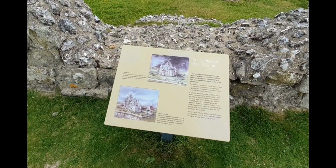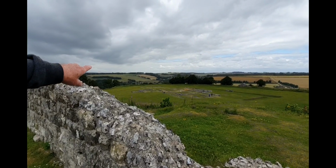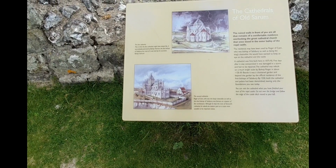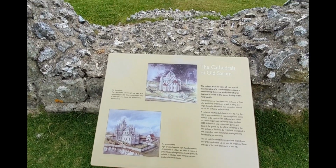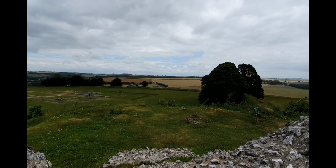This is the cathedral. As you can see at the bottom there, where those people are walking, that's the cathedral that you can see here. This is what it was looking like when it was there, but of course now it's all ruined. Not there, just the footings, I suppose. It's very, very old.